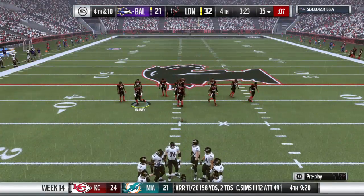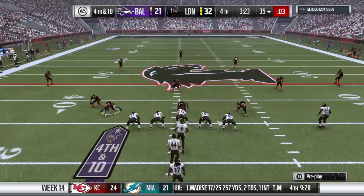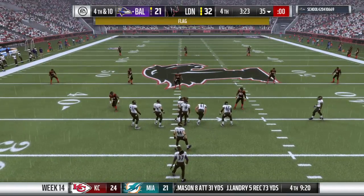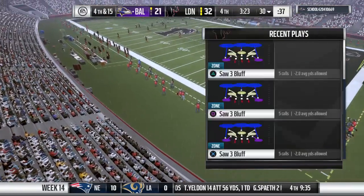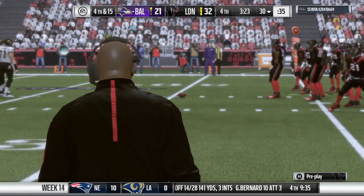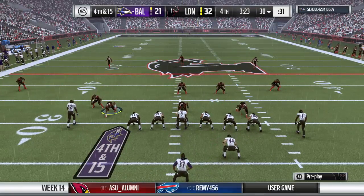All right, they're going to try and keep hope alive here on 4th down. They're going for it. So offense moving a little too slow there, could not get set, and they get the penalty. And they're indeed going to go for it here on 4th down. So trailing here in the last quarter, let's see how this plays out.